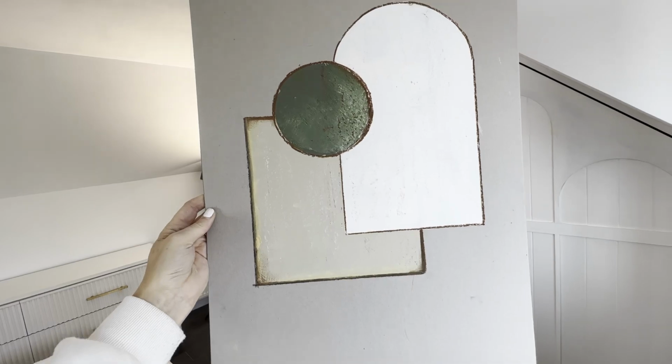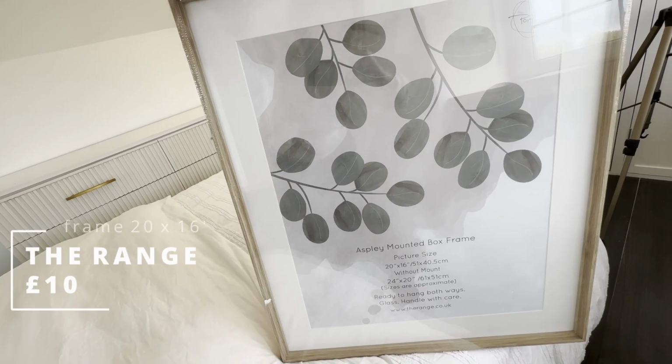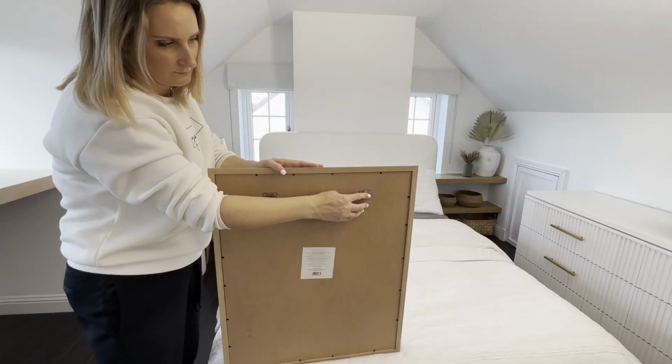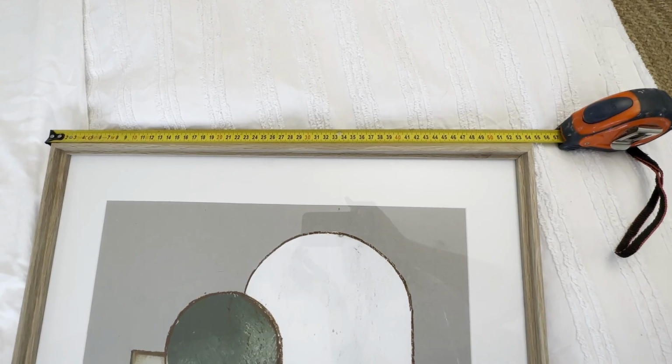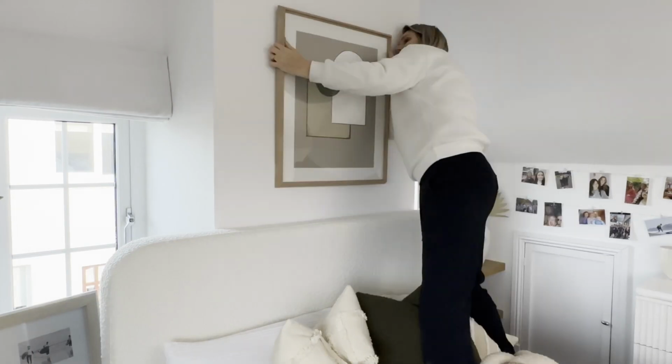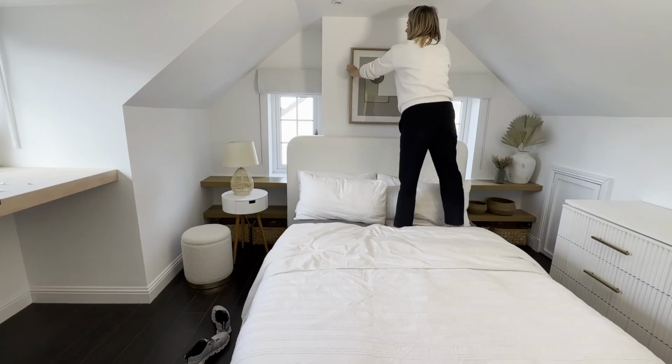I created a really simple geometric artwork to hang above the bed and put it into this oak frame and hung it on the chimney breast with the 2 hooks on the back, making sure it was central, and I used a 1/3, 2/3 rule for the space below and above the frame.